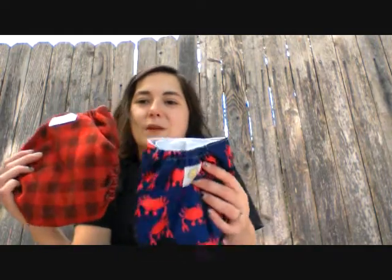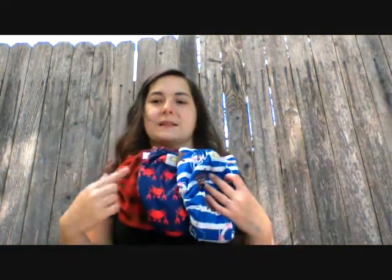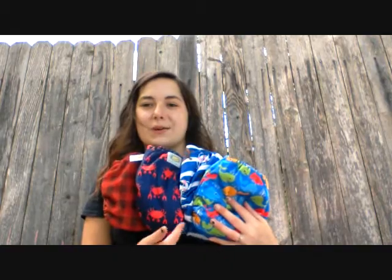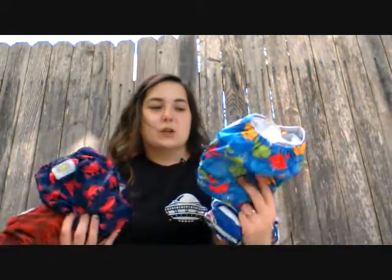Modern cloth diapers are much cuter than what they used to be. They have lots of cute prints and lots of different styles. These are some of my favorite cloth diapers. I have like a nautical thing going on. So that is also one really cool thing about cloth diapers in this day and age. You can get literally whatever print you're into.